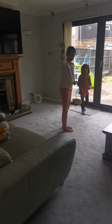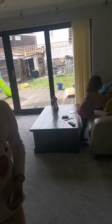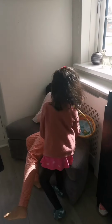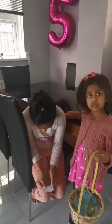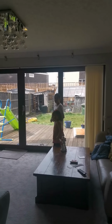Where do you enter the house from? So? But what it said, the door which opens outside. Which door opens outside? That slide doesn't open outside. Paulina, try to find the door which opens outside.